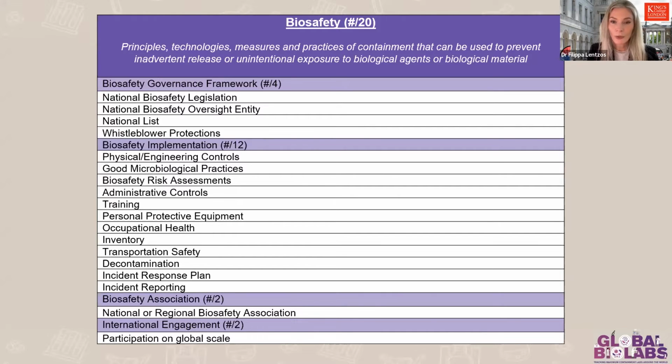In a major report that was released earlier this year, the WHO, the World Health Organization, endorsed biorisk management as an overarching concept for ensuring the responsible use of the life sciences. The GlobalBiolabs initiative's biorisk management scorecards are designed to provide concrete, quantifiable indicators of how well countries are implementing this concept of biorisk management.